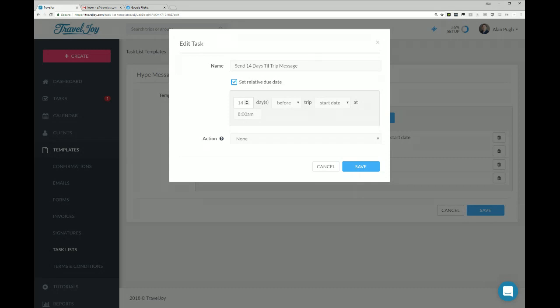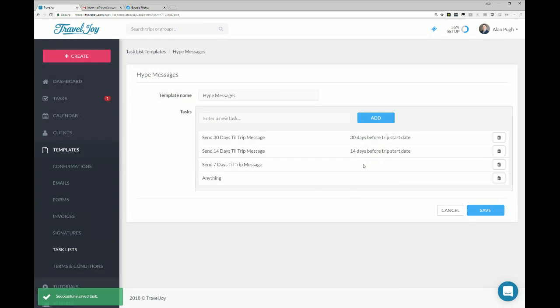So the 14 days till trip message can have a due date of 14 days before the trip start date at 8 a.m. And what that's going to do is remind you to send them their hype email. Again, I'll show you how to use these templates later, but this is how to build them.